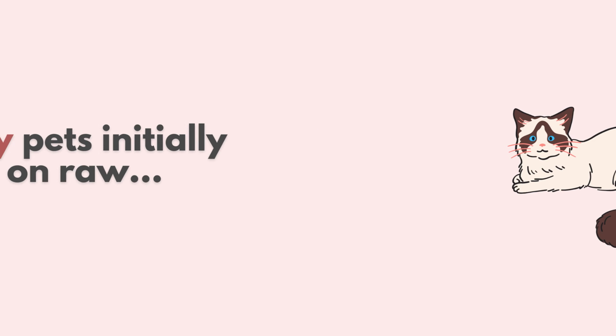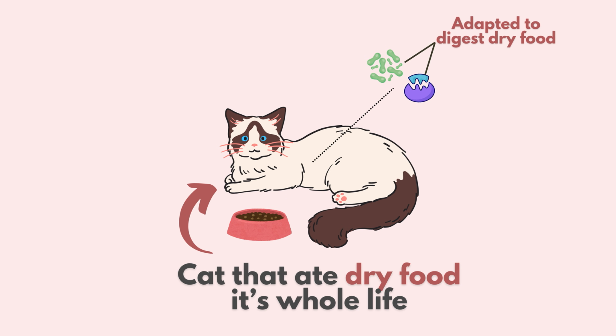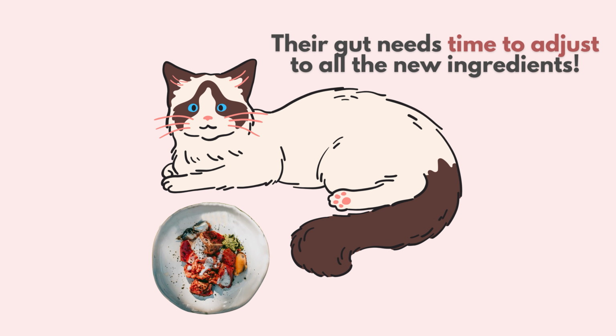Why? Well, a pet who's only eaten commercial food has gut bacteria and digestive enzymes tailored to that food. So when you switch abruptly to a new food, their body needs time to adjust to the new proteins, fats, and other ingredients. So are they having digestive issues because they can't handle raw food? No, it's just that their system wasn't prepared.